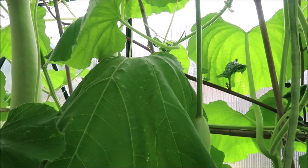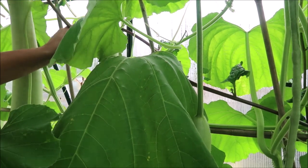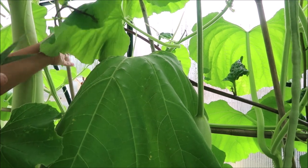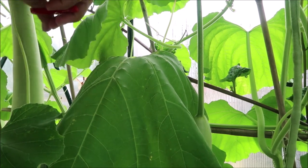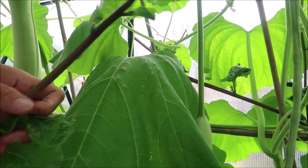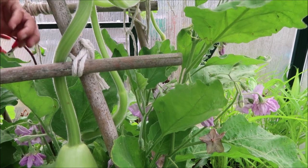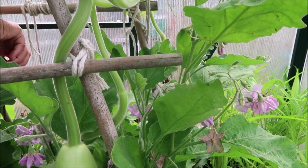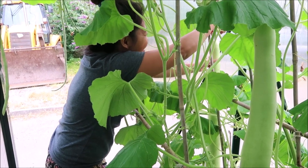Then we're going to get some red spinach. I have red spinach here. Here's our water spinach, red spinach. Here you go. Here we go, guys. Alugbati, red spinach. Oh yeah, that's a long one. Ready? Okay.